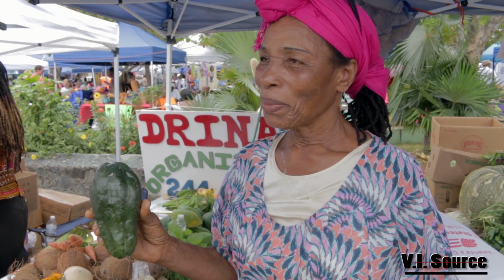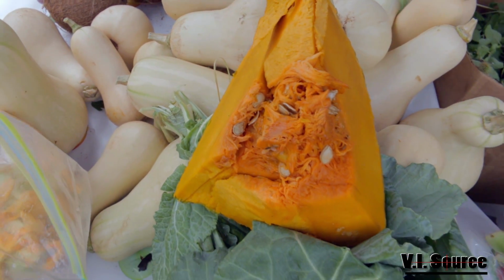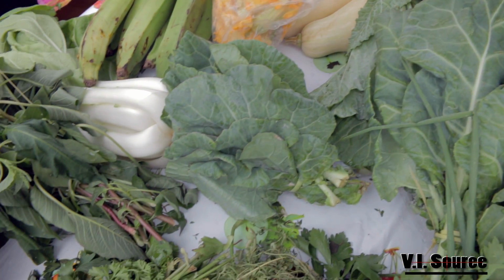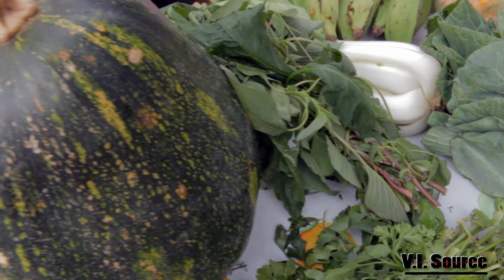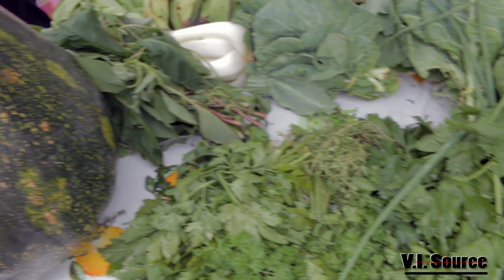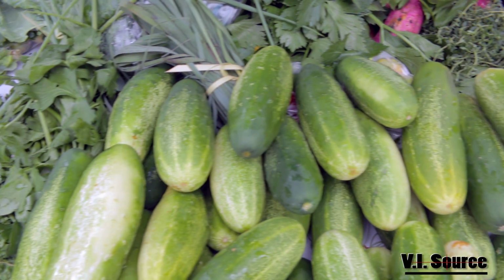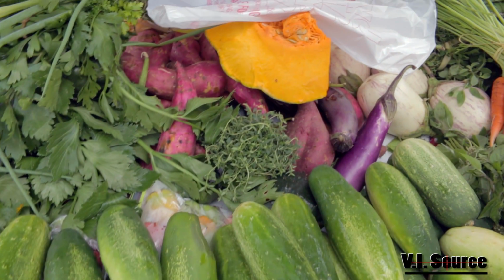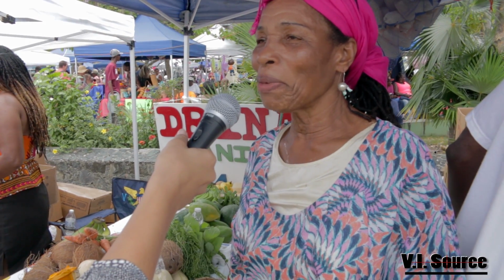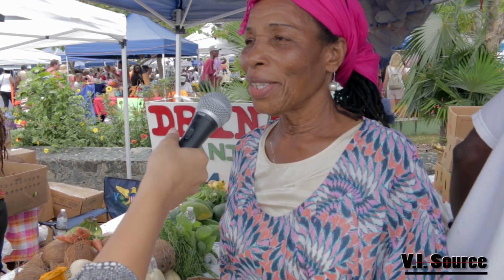So what are your best sellers today? My best sellers are the pumpkin and lettuce. Lettuce, spinach, arugula, and kale. That's what people ask for the most. And your farm's located on the north side, near the Department of Agriculture? Yes, correct. My farm is on the north side of the island, just below the fire station.